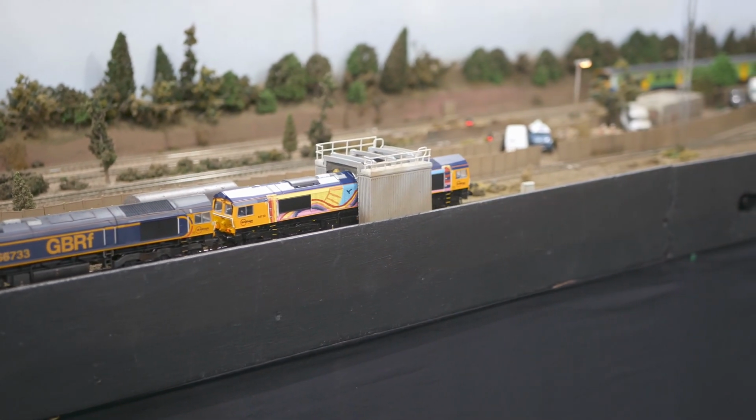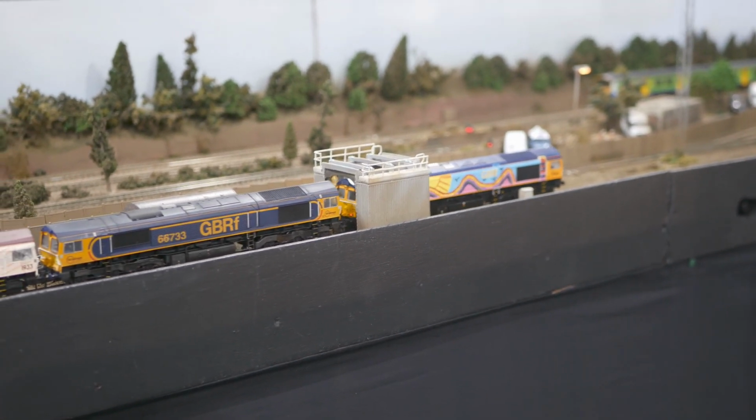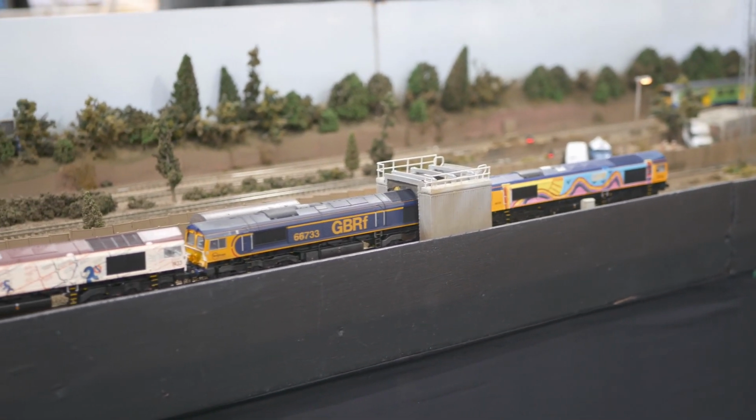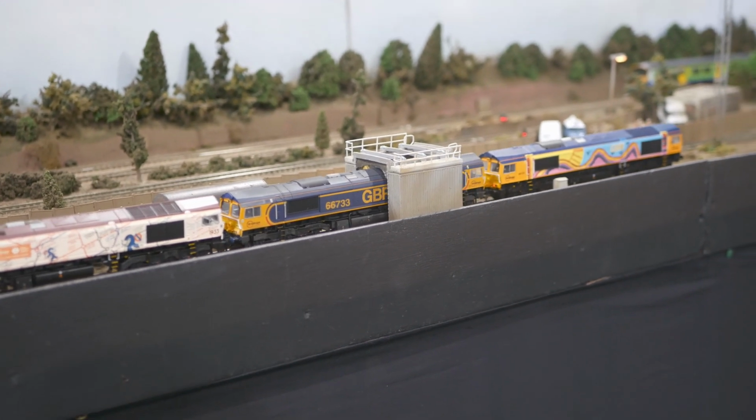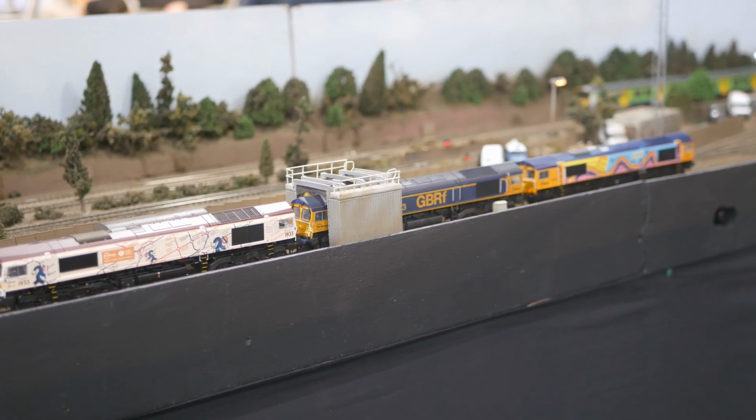Operation, how many guys do you need to operate it? So I tend to normally have a team of 10. At any one time I tend to have 8 on the layout to just keep trains running. So we have one of the signalmen. He controls all the signals, all the points.